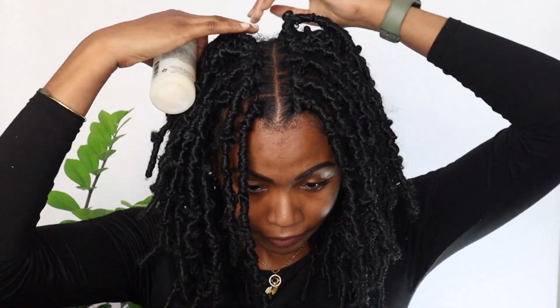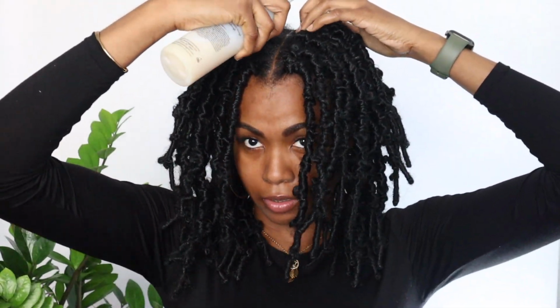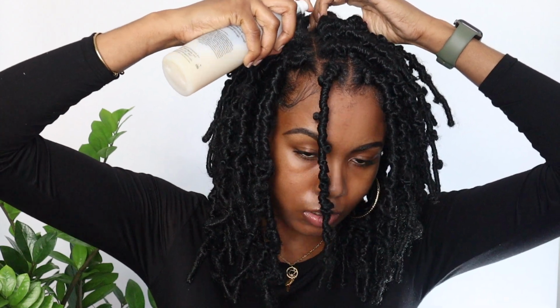So literally when I do this, just so I can know where I sprayed and where I didn't, I separate it, take my spray, the front, spray the back, lightly, right now massage it in, and then I go side by side. And guys, this feels so great. So not only is it moisturizing your hair, but it's also soothing your scalp and loosening up the braid.